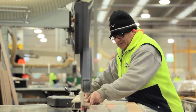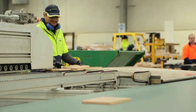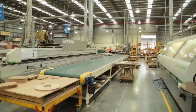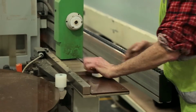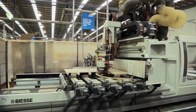All Jayco cabinetry and furniture starts its life in the saw section. The timber, or sandwich blocks of ply and polystyrene, are sourced from overseas and are cut and edged here in the saw section. Many of the machines are computer aided, reducing the risk of mistakes and ensuring consistency. But a small amount is also done by hand, such as edging and gluing a round table.